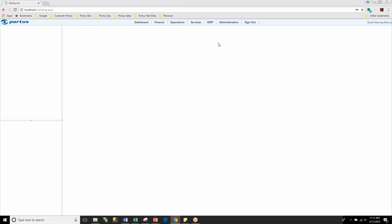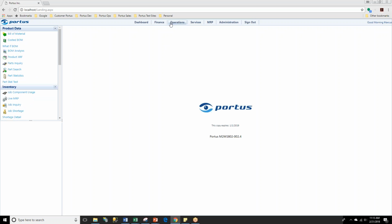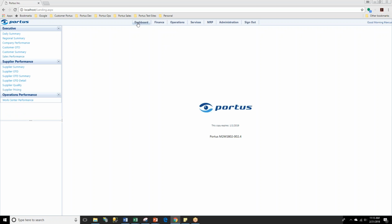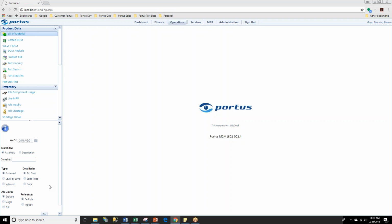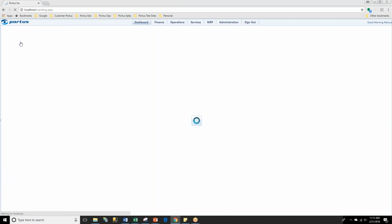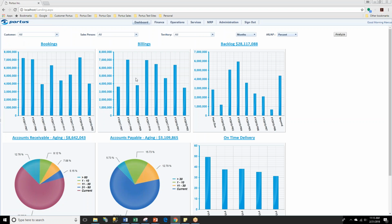you into the system. The way the system is organized is there's a series of tabs across the top, and when I click on any of these tabs, some reporting options open up on the side. Sometimes when I click on a reporting option, I'll be asked some questions down here in what we call the choices area, or sometimes when I click on something, it's just going to run and it's going to come back with the analysis.